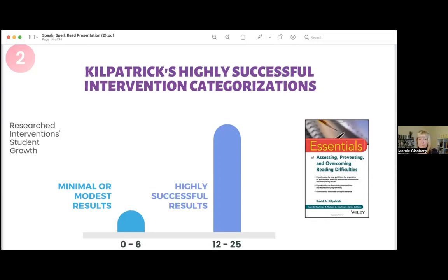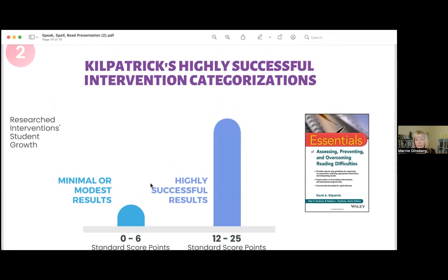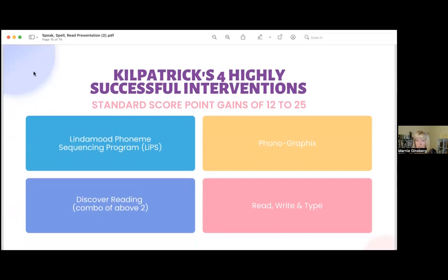At the back of his book, he analyzed many research interventions that have been studied as experiments and put them in groups. Some got minimal or modest results, some got highly successful results. And obviously his position is, why aren't we doing what's in the highly successful category, right? So we've got this category on the right that gets 12 to 25 standard score point gains. That's significantly better than the 0 to 6 standard score point gains, right? And many, many programs that are mainstream all over the US and abroad are in that blue, minimal results category. So then he went in to say, what is distinct about these highly successful results? And he found these four programs that were in that one category. So just four programs that had some research behind them, experimental research at the time.